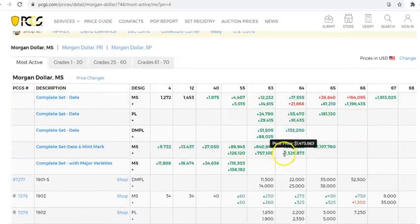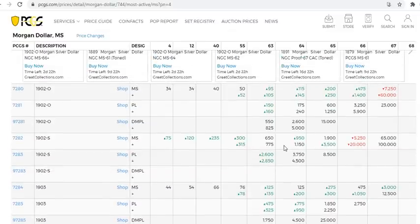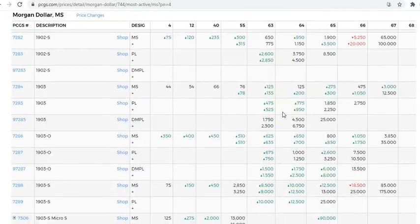I would say if you have some of these available through a local coin shop and they're still priced at the old values, maybe 10-15% less than what the price guide values show here on PCGS's website, it might be worth it to buy them.